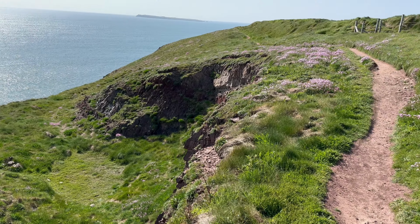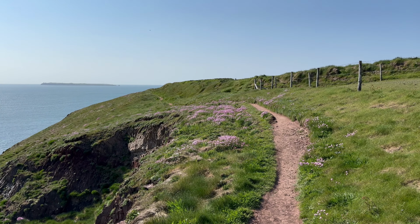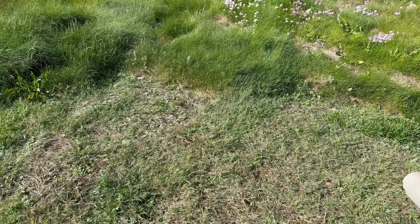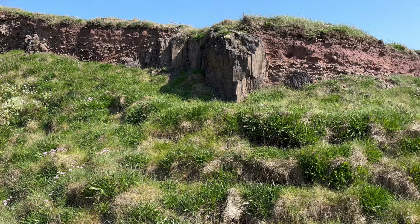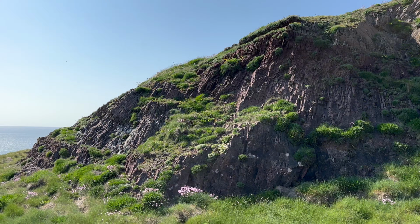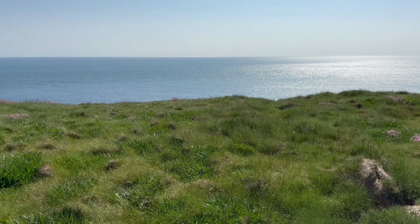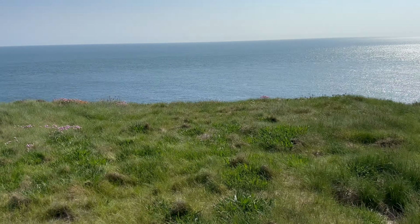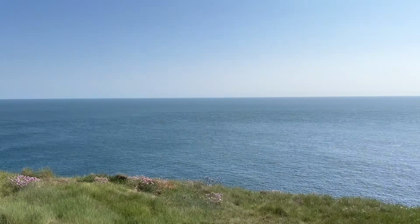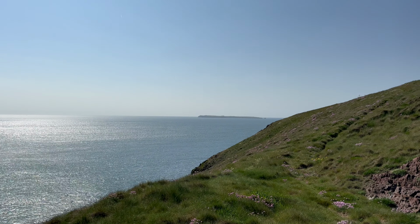And then a bit of an early start, and I've not got too far to go till Skomer Island. Yeah, for sure, that'll do me. That's perfectly flat there. It's nicely sheltered as well. Set up a little cook spot here. That's a view of Skokholm Island, I think that is.